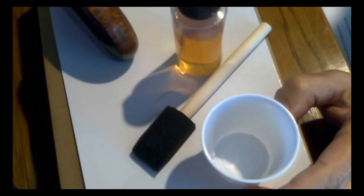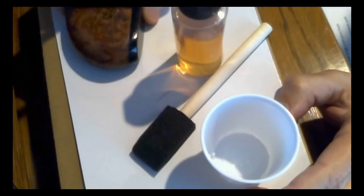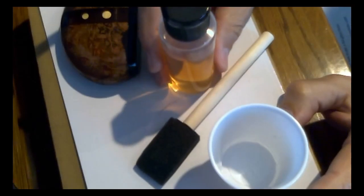So the first step is to prepare the surface. Now, let me take that back. First step is to get fresh product. For many, many years, my approach to finishing was when I needed polyurethane or varnish, I just went into the paint cabinet, found the old can of varnish, and I shook it.